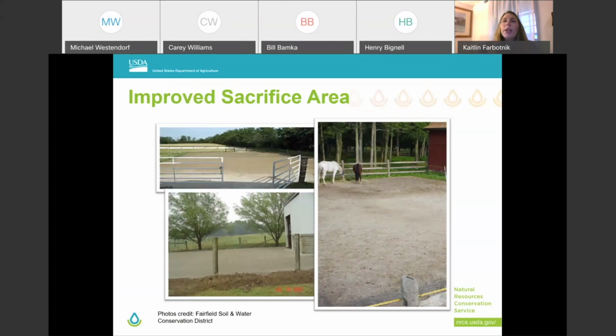What we pay for is 60 square feet per 1,000 pounds of animal, which is not the recommended rate by Rutgers for how much area every horse would need. And so most people build these a lot bigger than what we can provide assistance for, but we can provide assistance for up to 60 square feet.